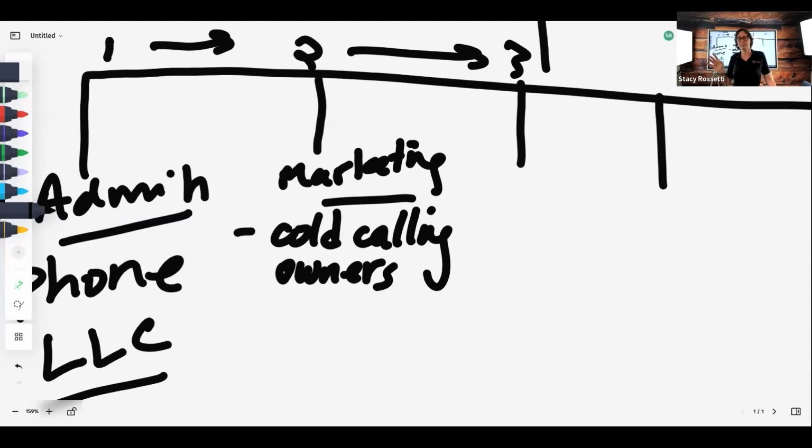And then all of a sudden they're thinking, okay, well, QuickBooks is not really perfect. I don't have my tax returns, P&L, balance sheet. I don't really have proof of income. This is really the mindset of an owner that you're cold calling: they are not prepared to sell. So you have to understand that going into calling them.